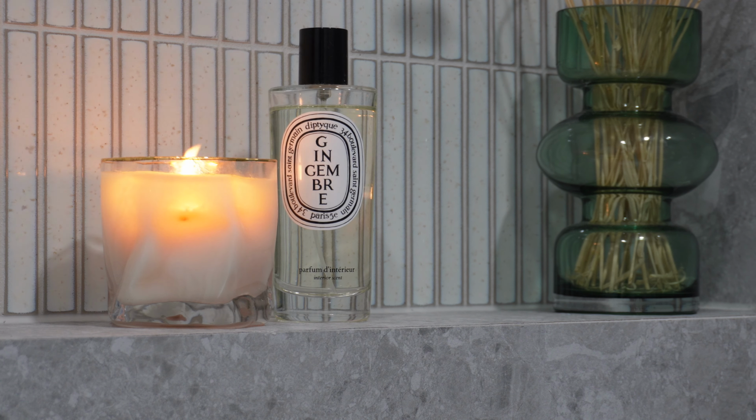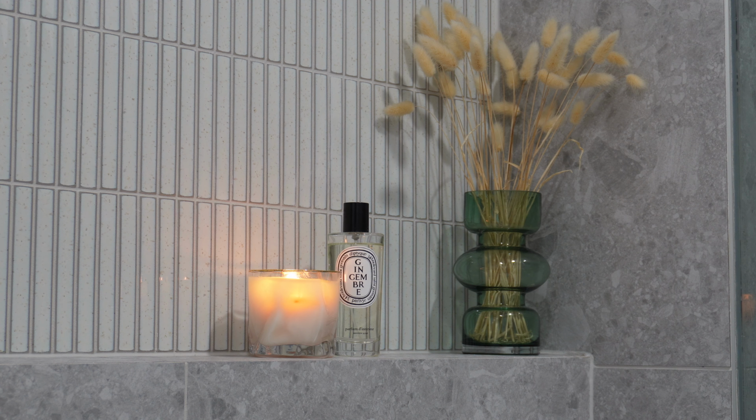So then over on this shelf up here, I have this cute little green vase from H&M Home, and then I've just got these dried flowers in it. And next to that, I have the Diptyque room spray, which I'm so obsessed with the smell of. It honestly lingers in my apartment for days, and the bottle is just so fancy and beautiful.